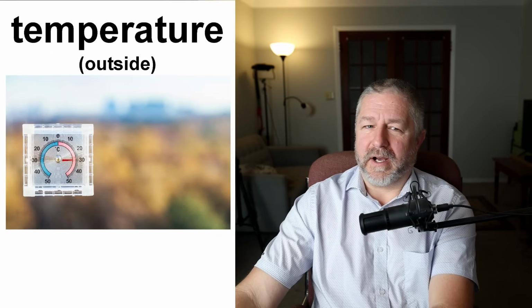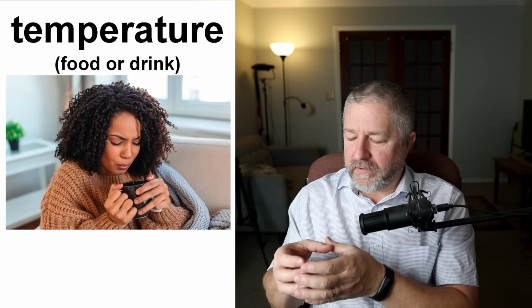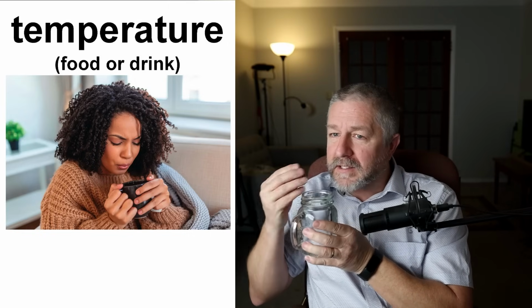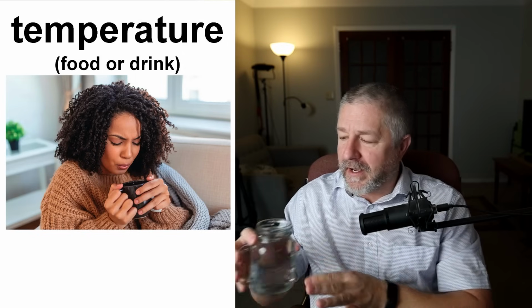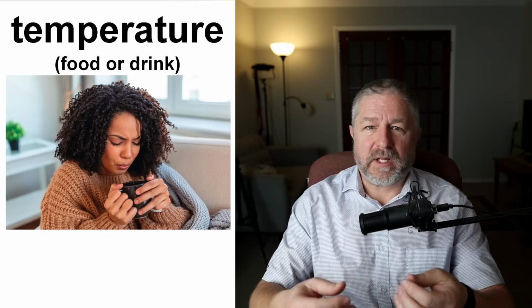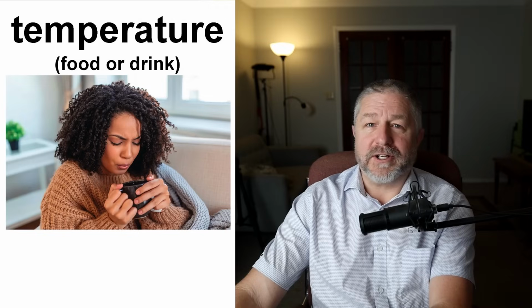And the reason I put the word outside is because sometimes you might want to check the temperature of food or drink. So when you're drinking tea or coffee, if you bring it to your face, you can kind of feel that it's hot and you might blow on it. Here, I'll give you an example with water. When you bring it here, you can kind of sense how hot it is. And then you might take a little sip to kind of check the temperature. If you're cooking something, you might want to check the temperature to make sure it's done. If you're cooking a chicken, it's important that you cook it to the right temperature so that it is safe to eat. So with food and drink, you might occasionally check the temperature.